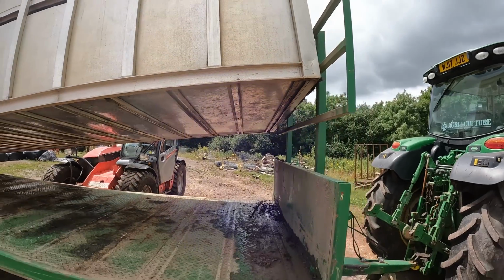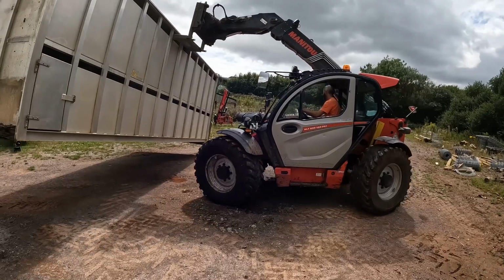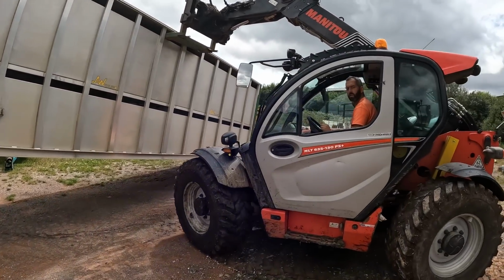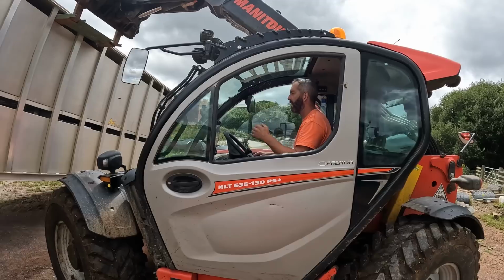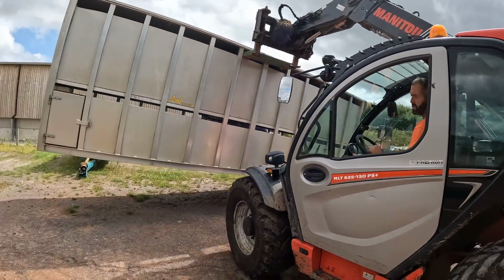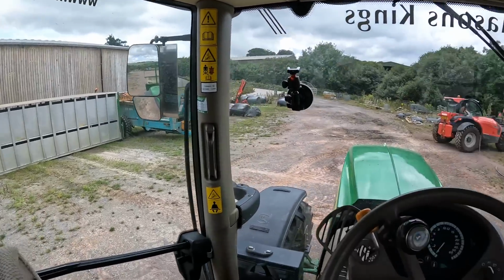We'll have to cut that bolt out. Oh, no, you come off and you want... But it'd be fine for now, but then we want to put it back on. Right, 1 livestock box.